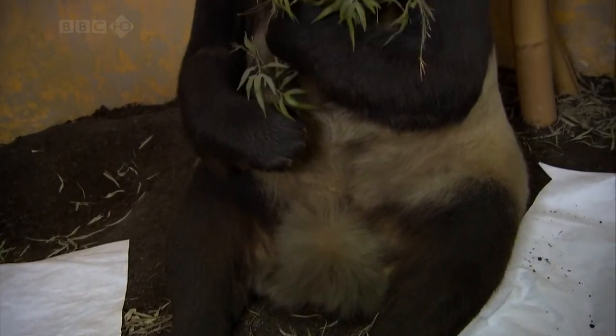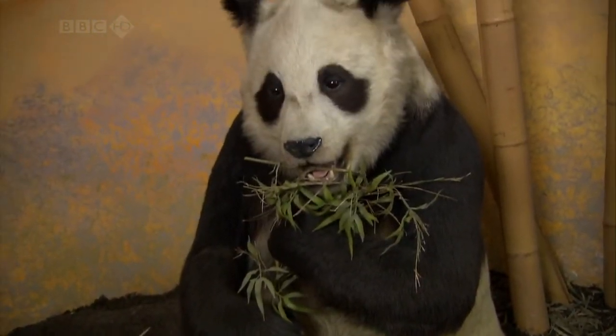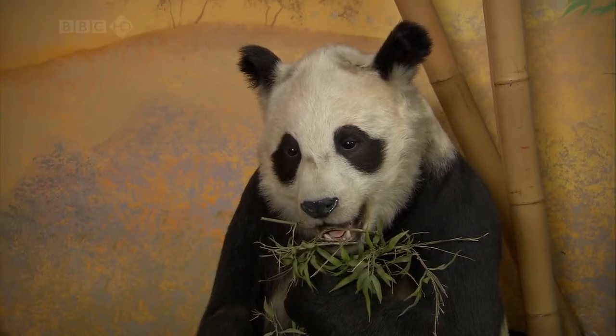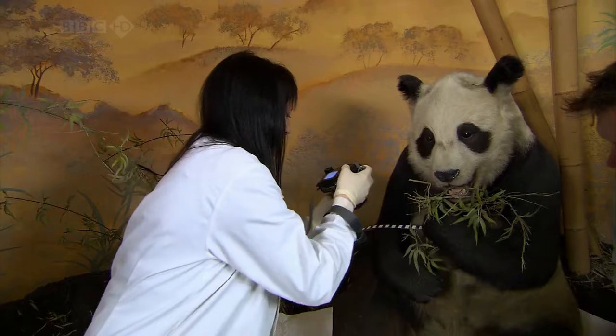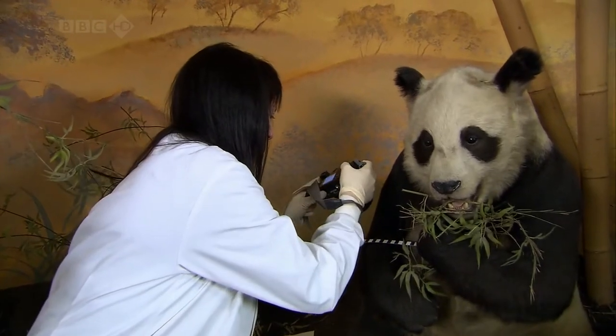And when she died, she was presented to the museum as a much-loved icon and a specimen of a creature rarely seen outside of its home country. A little bit of hair loss there. She's actually in amazing condition.